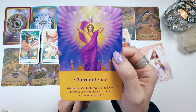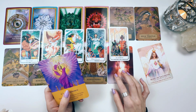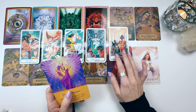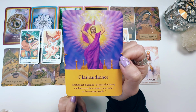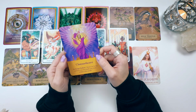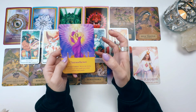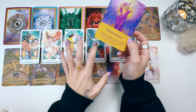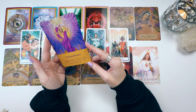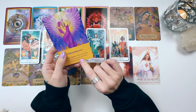Clairaudience. Archangel Zadkiel, notice the loving guidance you hear inside your mind or from other people. So I think teaming up is what I'm getting from this card, actually. Teaming up with spirit, listening for guidance. I can't tell you how invaluable it has been being able to hear clairaudiently the messages from spirit. And sometimes it's not super clear, sometimes it's very clear. It depends, but it will show me an indication of what I need to work on, and they'll give me hints and clues all the time. So there's something here about hearing and listening in the mind.